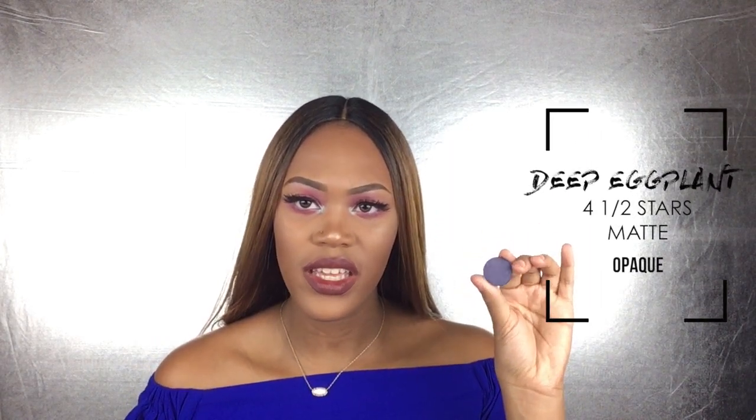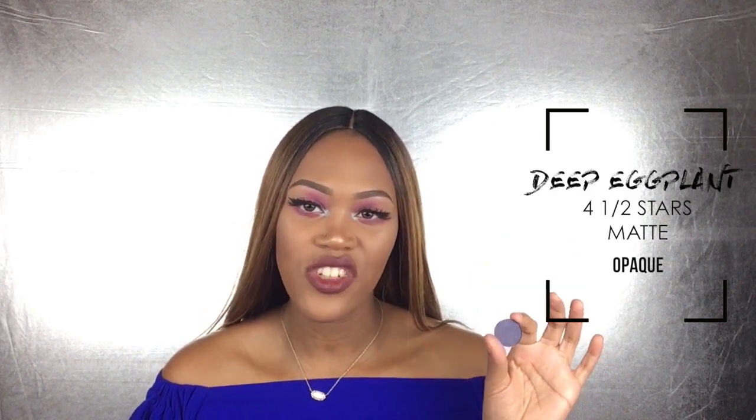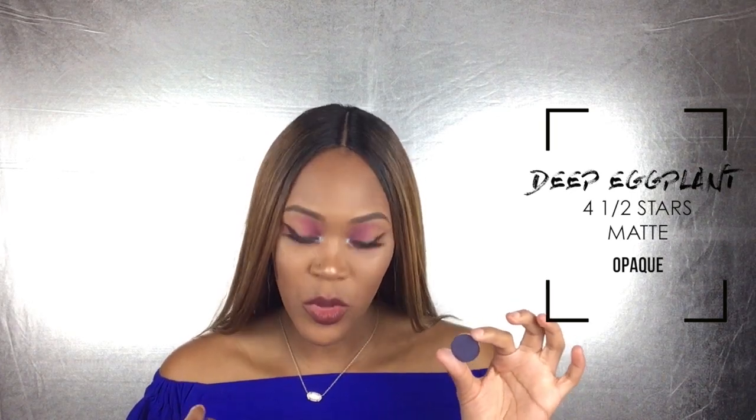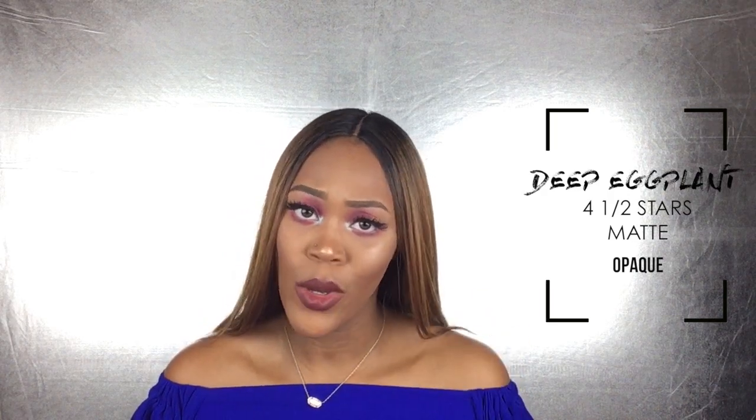Next color we have is called Deep Eggplant, and this is what it looks like in the pan. And this color has a 4.5-star rating on the website, described as a dark purple shade with a subtle turquoise sparkle. Now, to me, they look more silver than turquoise, but hey, who knows.